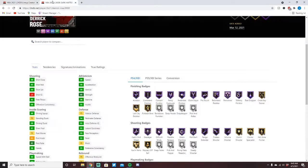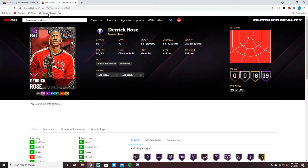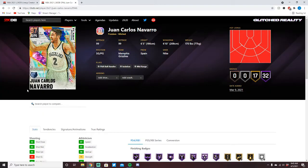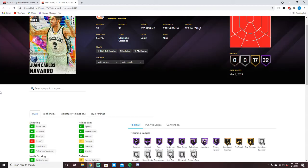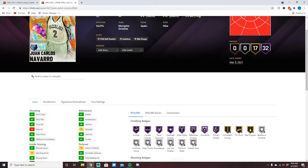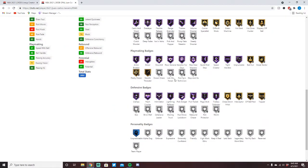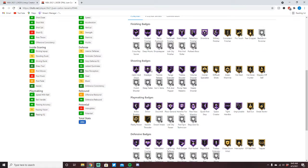I did type it right. Very nice. But this Juan Carlos card, statistically and badge-wise, isn't as good as Derrick Rose, but I think he's a better overall card. He's 6'3", 6'10" wingspan. I think he has a bigger player model than Derrick Rose, and he comes with all the major Hall of Fame badges you need. Quick first step, hands for days, clamps, heart crusher, intimidator, range extender, flexible, deadeye, Hall of Fame showtime, Hall of Fame contact finisher.